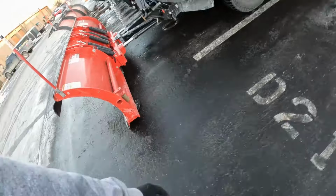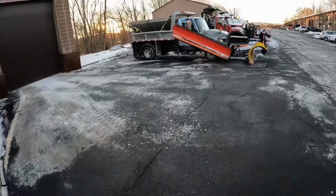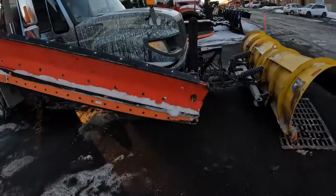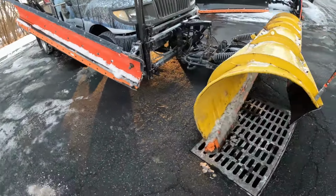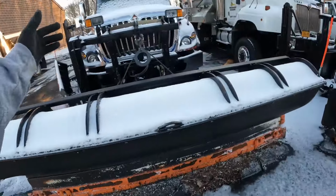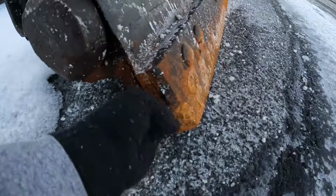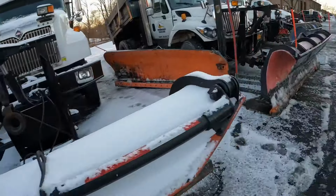This one is obviously good. We got like 2 inches left on there. This is my truck. This one should be good as well. Yeah, that's good. These winter equipment blades last forever. The rubbers wear down a lot faster, obviously, but these are all good. This truck we haven't even used this year. This one, we got plenty left on here. I haven't used this truck either.